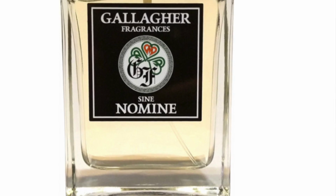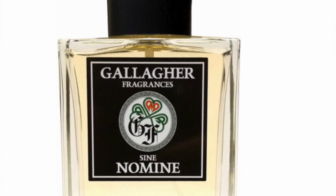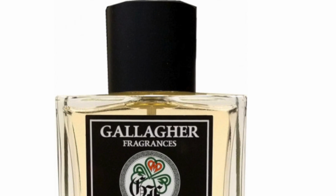Alright, let's talk about the last fragrance that I tried out, which is called SINE NOMINE. This was my second favorite fragrance from the bunch, and you'll see why right here. We have fig and red apple in the top notes. There's something very magical about fig in a fragrance.